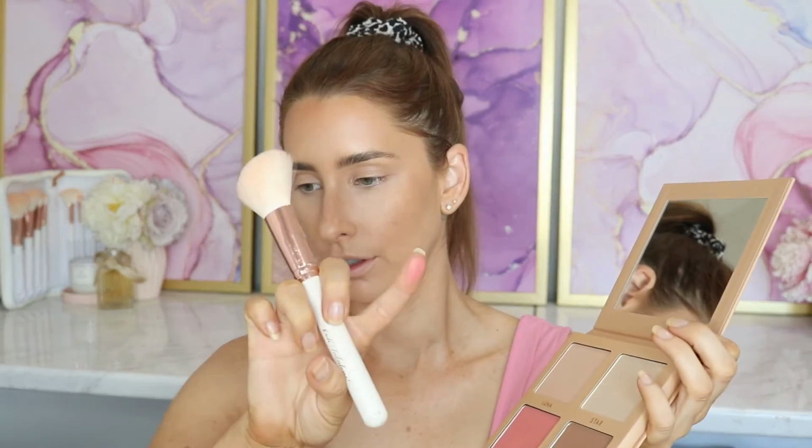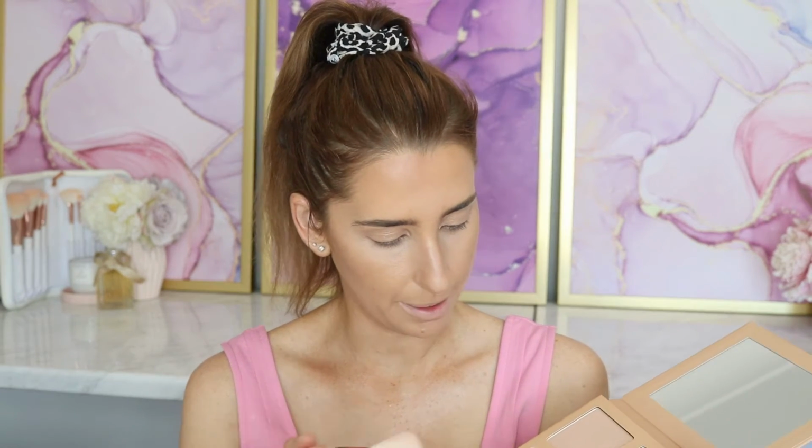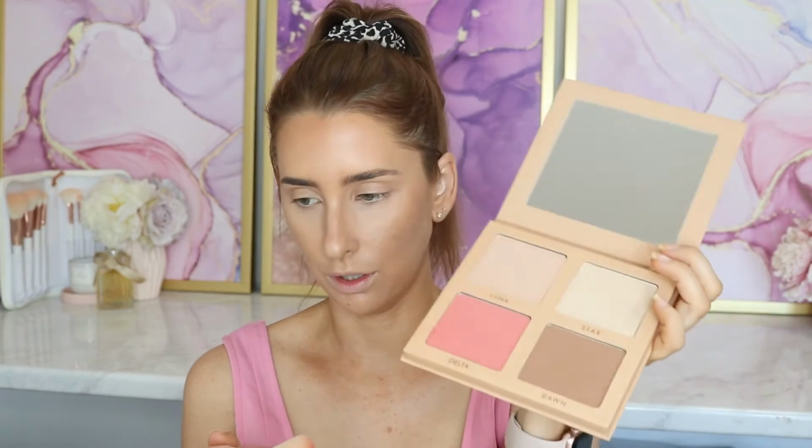Yeah, I really like that colour. Let's try out the blush now. So this one here is Delta, and it looks like a very pretty peachy sort of shade. Whoop, that one's got a lot more kickback in the pan than what the bronzer did, but I'm quite used to that. My pony one that I use all the time has a lot of kickback.